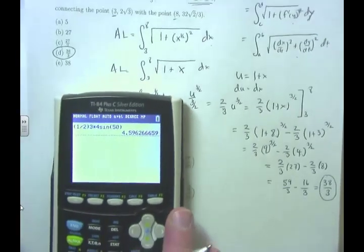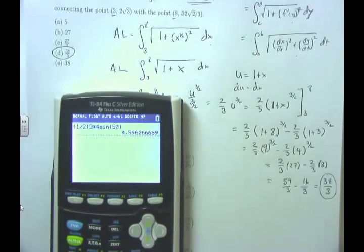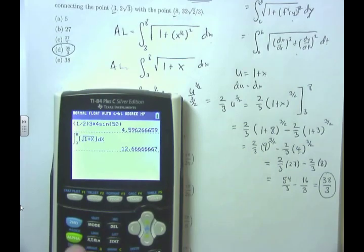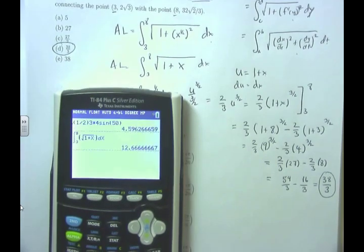Make sure to double check your answers. Even though I'm pretty good about my arithmetic here, I'm going to go MATH number 9 just to double check. I'm integrating from 3 to 8 of the square root of 1 plus x dx. And then I go MATH, fraction it. And there it is, 38 thirds.